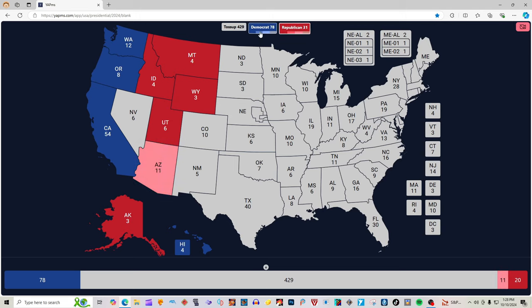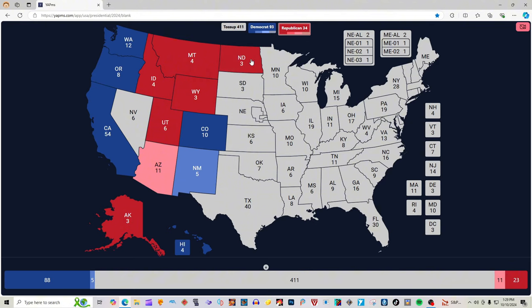Colorado with 10 electoral votes is blue for Kamala Harris. New Mexico with 5 electoral votes is light blue for Kamala Harris. North Dakota with 3 electoral votes is red for Donald J. Trump. South Dakota with 3 electoral votes is red for Donald J. Trump.